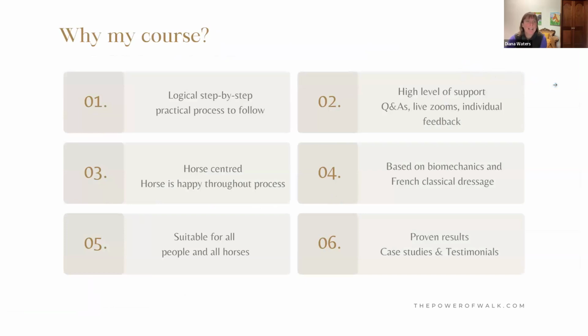So my course has a logical step-by-step practical process to follow. And I think it's unique in that I have incorporated the logic with the flexibility needed to really listen to your horse and respond to your horse's individual needs. So I think I've managed to keep the magic and the beauty of it, but also give you something clear to work through that enables you to learn the skills you need without becoming overwhelmed.